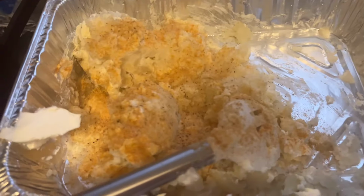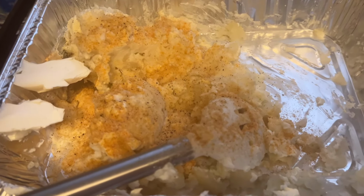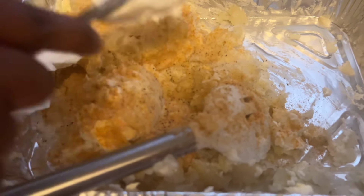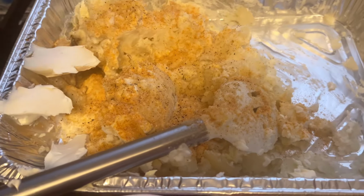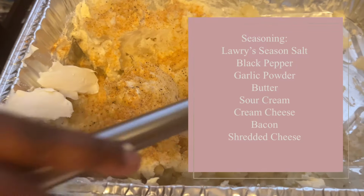My family loved it. Moving on to the twice baked, even though it's not baked this time. So, twice baked potato casserole. My daughter Alexa was making this as I was making the other potatoes, so she had already started. But it's pretty much you just put everything that you put in a baked potato: sour cream, butter, cream cheese. I added cream cheese to it.